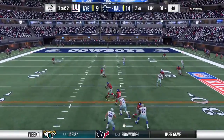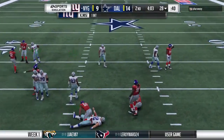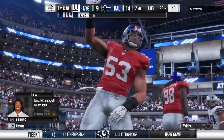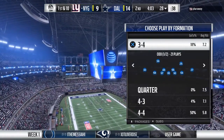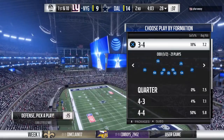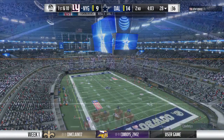Prescott on 3rd and 2. Into heavy traffic, and it's intercepted. Picked off by the linebacker, Koamisi. And his guys are going to get the football at the 28-yard line. And he may want to track down that football because that's interception number 1 on his career.